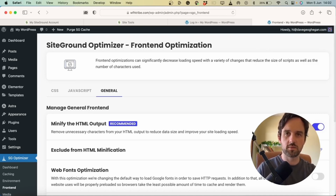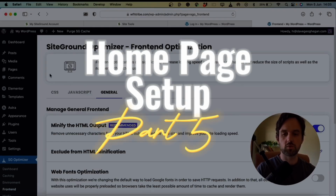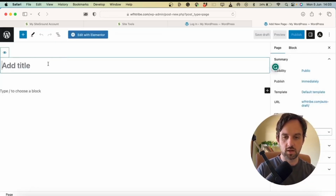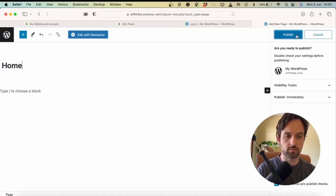So now that we have all those turned on, we're going to move on to the next step, which is building out our website. Okay, so the very first thing we're going to do is set up a home page. We're not going to do anything with it yet. We're just going to set it up, and we're going to configure our website to let it know what the home page is. So we're going to hover over Pages on the left-hand side and select Add New. Here you can just select the X, and we're going to call this Home, and click Publish.